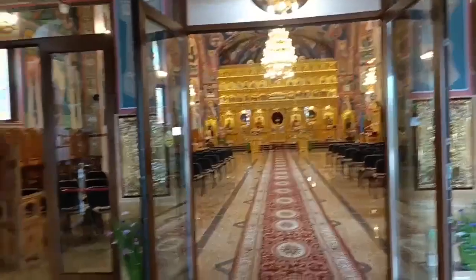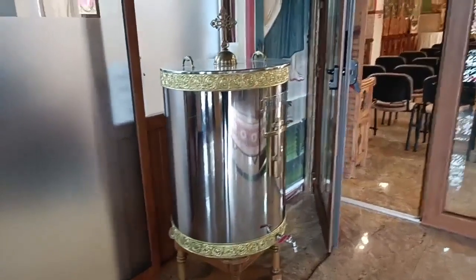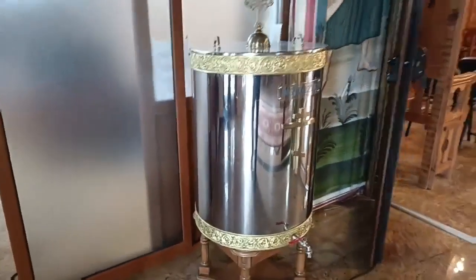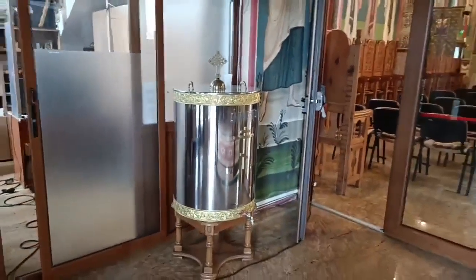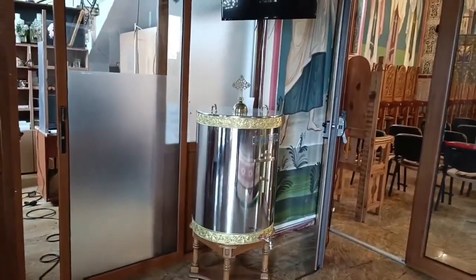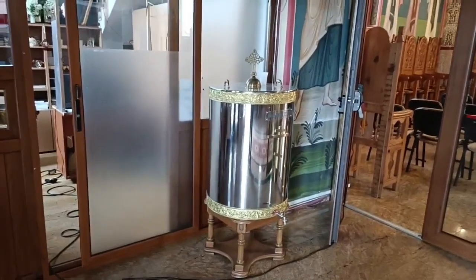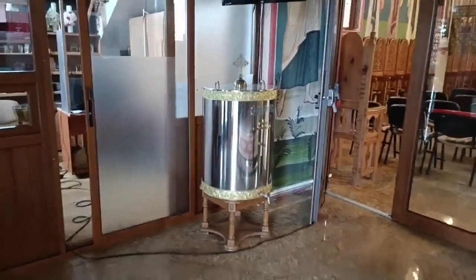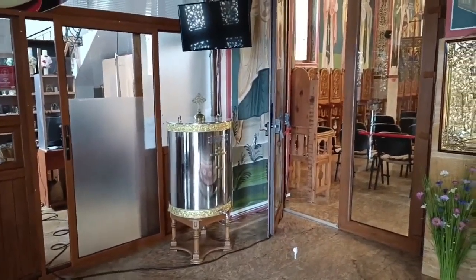Here at the entrance of the church, the first thing that you will see in a Greek Orthodox church is this big barrel made from metal, which has holy water inside, usually made holy during a procession, a religious service, on the day of January 7th, when we celebrate John the Baptist.